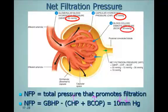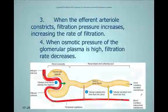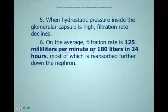On the average, the filtration rate is about 125 milliliters per minute, or 180 liters in 24 hours. You may say, wow, 180 liters is quite a bit. Why am I not urinating more? The reason is that most of this is reabsorbed further down the nephron. Remember, this is all happening just in the renal corpuscle. Then when we get into the renal tubules, most of this is actually reabsorbed. So don't worry, you're not going to be losing 180 liters in 24 hours.